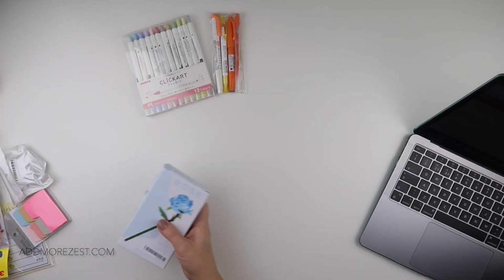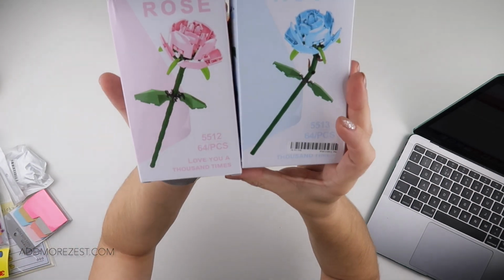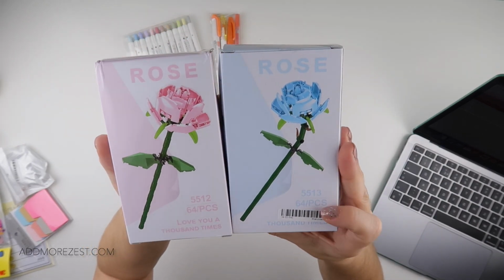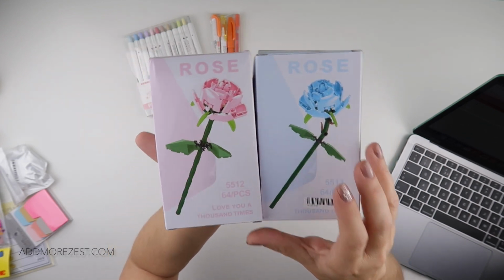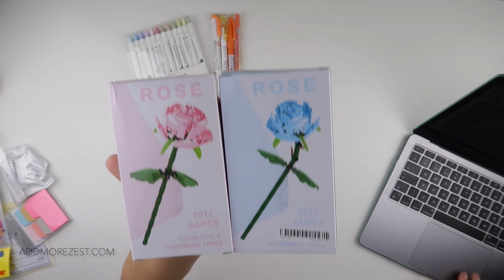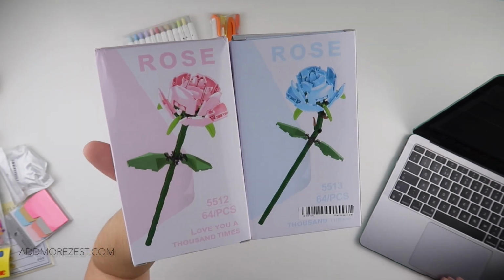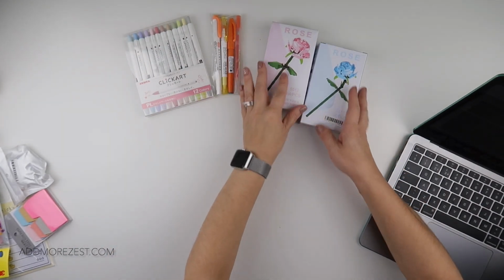They also have these, which the girls thought were adorable. These are little construction pieces, 64 pieces, and you can create little flowers. They chose a rose and a blue mini puzzle. These were only $1.80, so they thought they would be a fun little project.